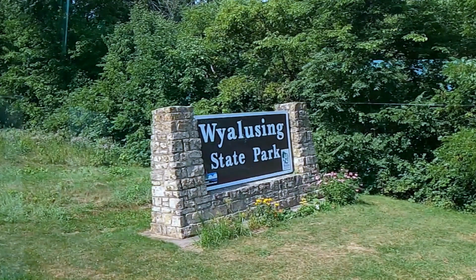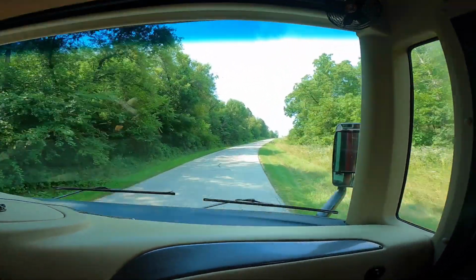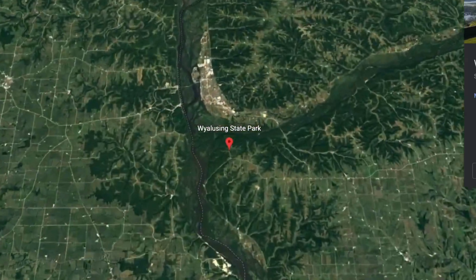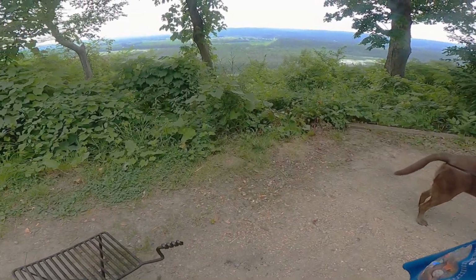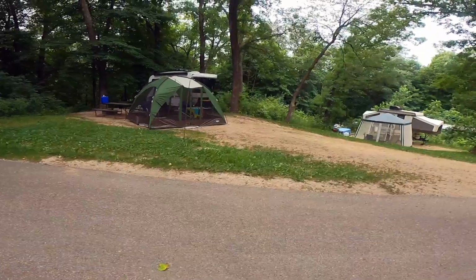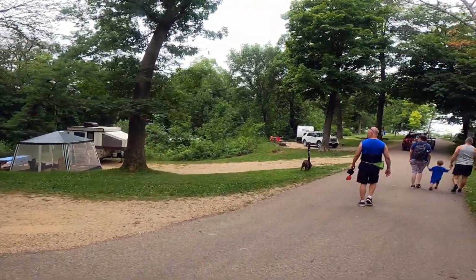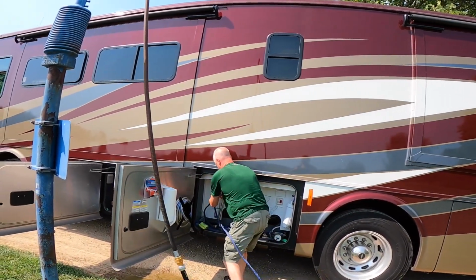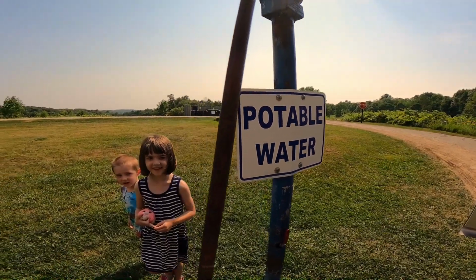At Wyalusing State Park, you can camp 500 feet above the confluence of the Wisconsin and Mississippi rivers. One of Wisconsin's oldest state parks, Wyalusing features family and group camping sites, hiking trails, canoe trails, Native American burial mounds, bird watching, fishing, boating, bicycling, and picnicking on top of bluff overlooks. The Wisconsin Ridge and Homestead campgrounds have 109 regular campsites that are listed as full hookups. However, full hookups include 30 amp and also a sanitary dump station for campers, along with a water fill that is drinkable.